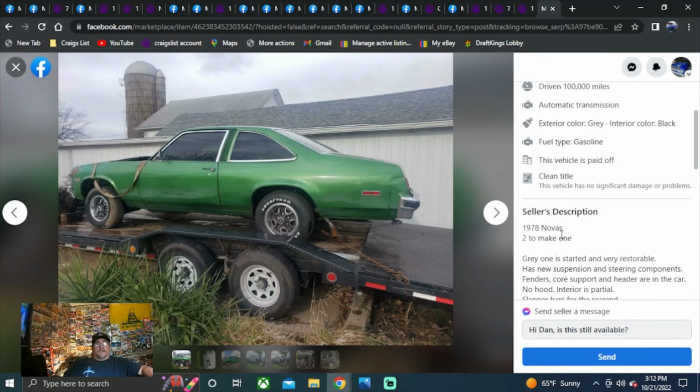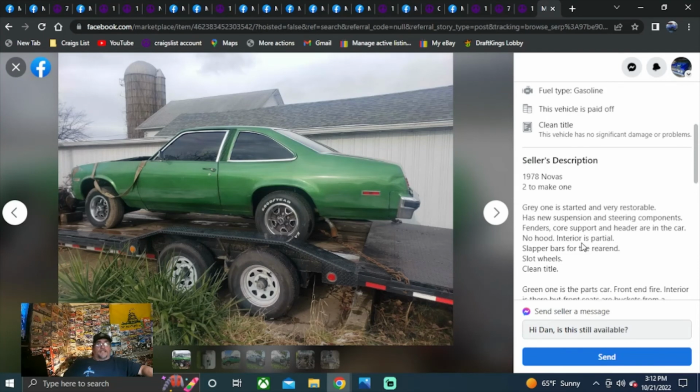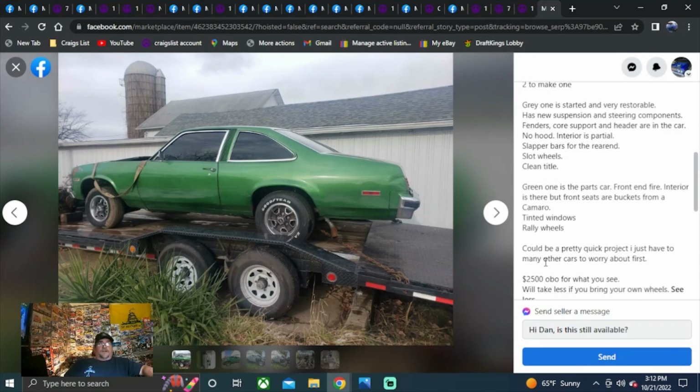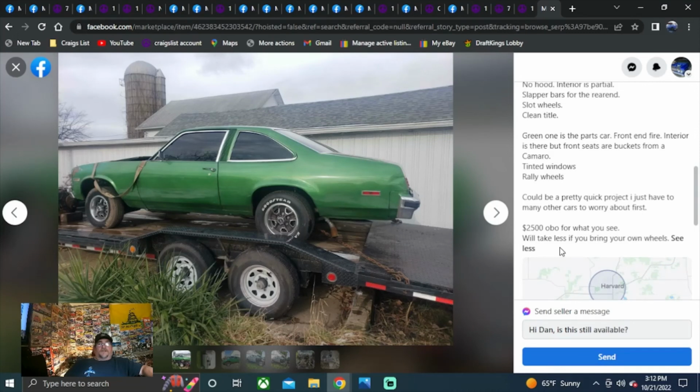Clean title, '78 Nova, 2 to make 1. Gray one started, very restorable, has new suspension, steering components, fenders, core support, headers are in the car. No hood, interior is partial. It's got slapper bars on the rear, slot wheels, clean title. Green one is a parts car, front end fire. Yep, the seats are from a Camaro, tinted windows, rally wheels, could be pretty quick projects. Don't have too much going on at one time. $2,500 best offer of what you see. We'll take less. Bring your own wheels.